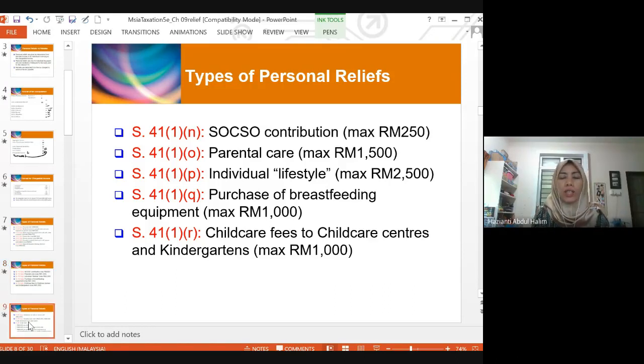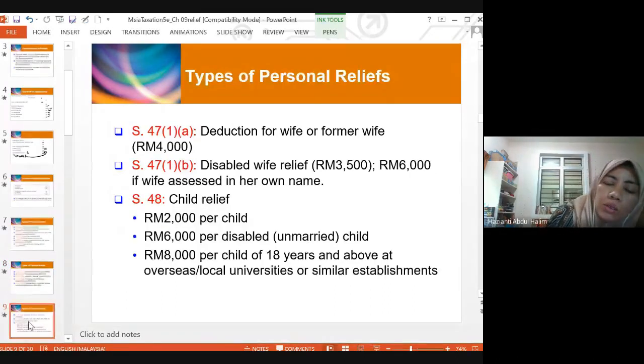Deduction for wife, okay, if the wife does not work you can also deduct for wife or former wife, ex-wife is also allowed. Sometimes the court asks the person to pay alimony, maintenance and so on, that can be deducted. Former wife is also allowed. If the wife is disabled, you can deduct another 3,500 ringgit. Or wife assessed in her own name 6,000 ringgit. We will look at the joint assessment later.